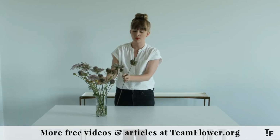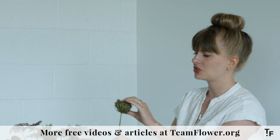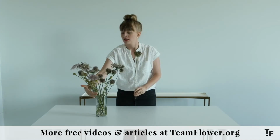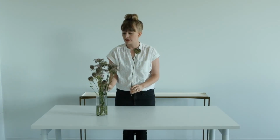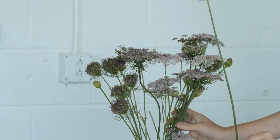And then once the main bloom, for example this one is at its peak place for bloom, and this one that I have has finished blooming and is finishing up, it is still offering some really cool texture and shape to a floral design. So I really love all of the different stages of this chocolate lace flower.